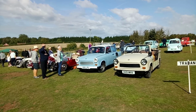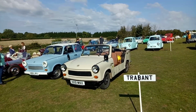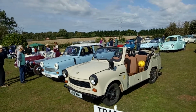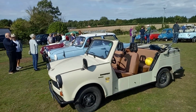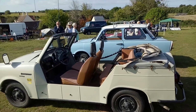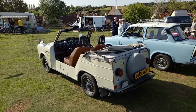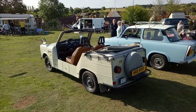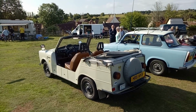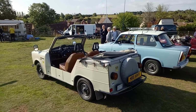We'll start with Trabants. We've got a Trabi Tramp here, which was the East German equivalent of the Mini Moke. The only Trabant I've driven was a Tramp. I had a very brief spin in one at an event where sadly there wasn't time for video, but it occurs to me I'm not sure where I'd put my camera mount, so maybe I'll try and have a drive of a normal Trabant sometime instead.